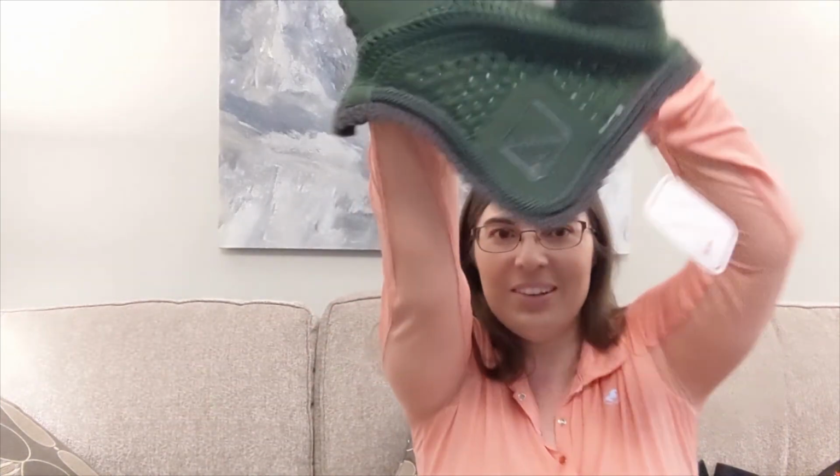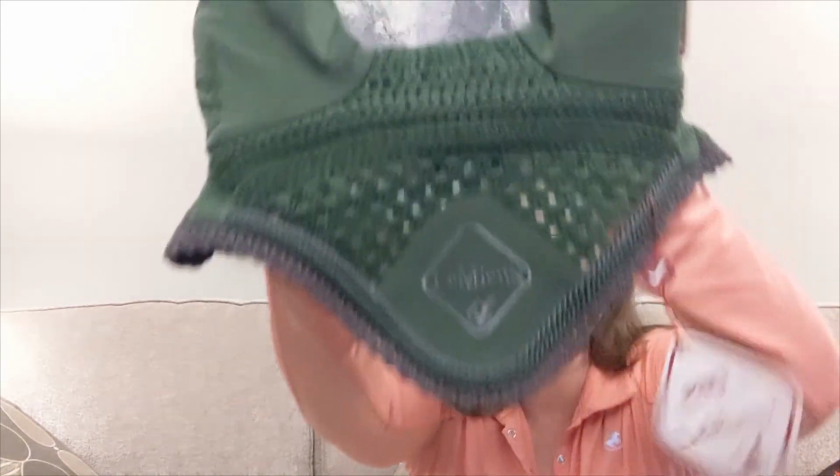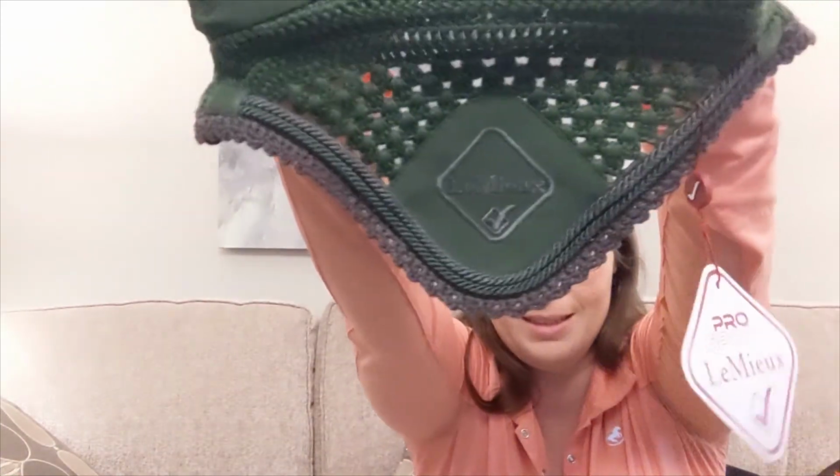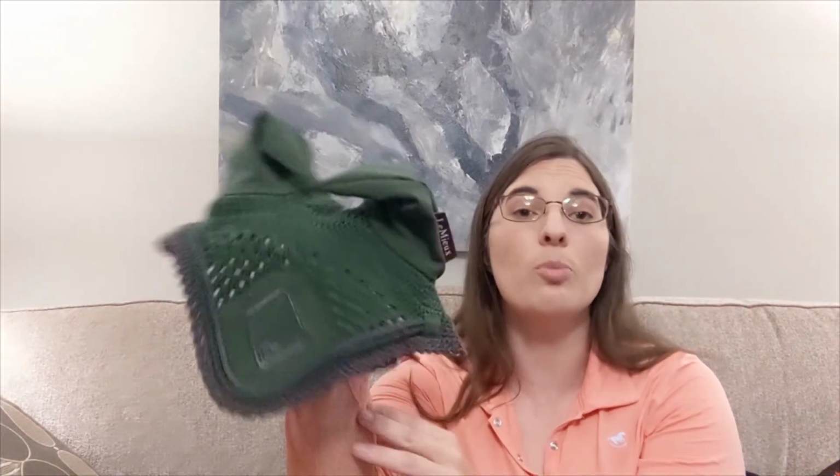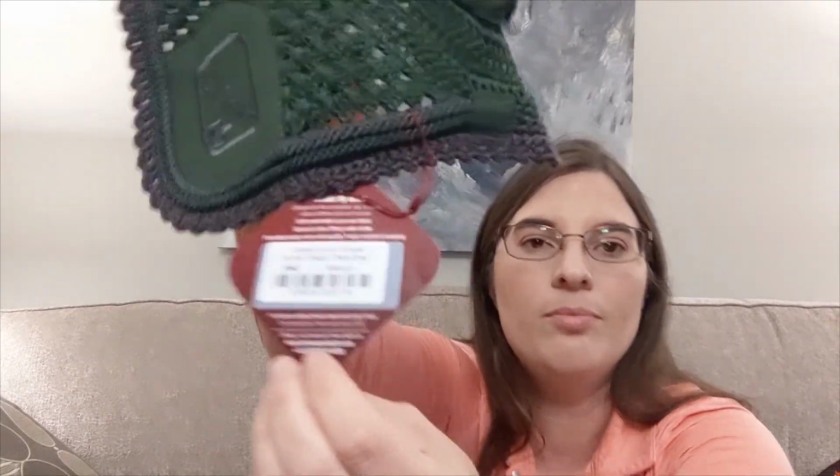The next item I got, this is kind of like a cross-country themed TACK haul a little bit. To go with all the hunter green stuff, I got my very first Lemieux ear bonnet. How cute. This is just their, I think, standard ear bonnet, Pro Sport Classic Fly Head. So, I'm really excited. How cute. That's gonna look so good.